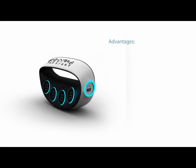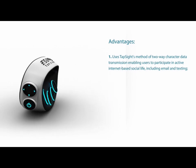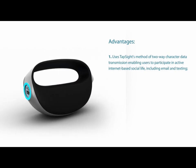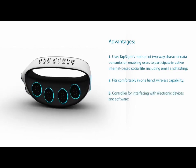We here at TapSight aim to alleviate this gap and bring us from the age of audio text, other quick fix gadgets and seeing eye dogs into an age where the blind can live truly independent lives. This will be accomplished by a handheld communication device, allowing the blind to interact with the world around them, including tablets, cell phones, and traffic signals, just to name a few. Some of the advantages of using TapSight are: TapSight's method of two-way character data transmission, enabling users to participate in active internet-based social life, including email and texting. Fits comfortably in one hand, wireless capability, controller for interfacing with electronic devices and software.